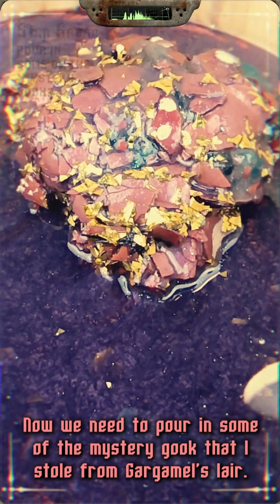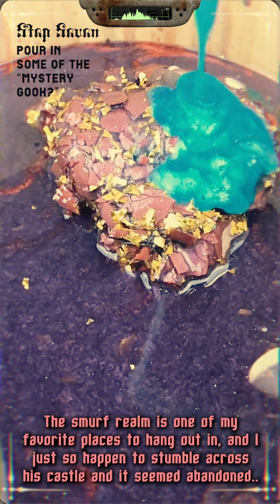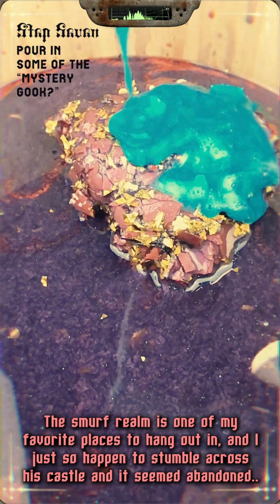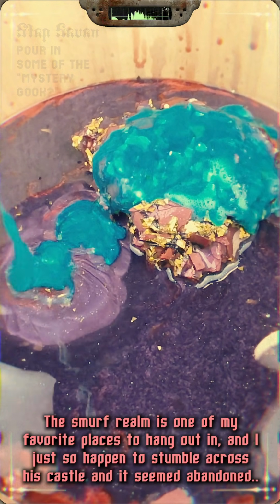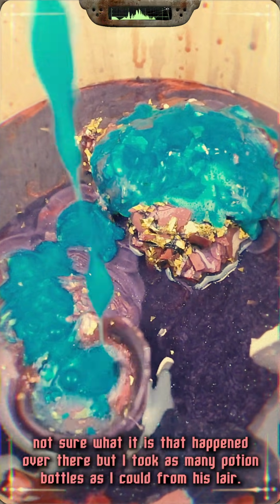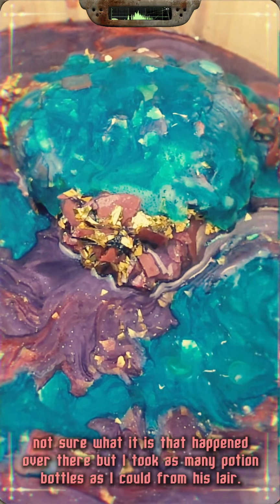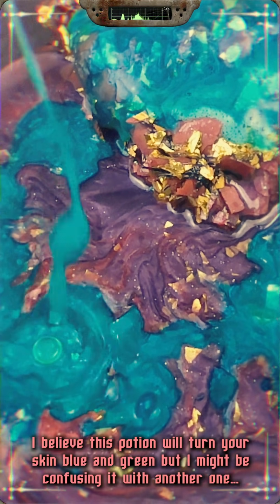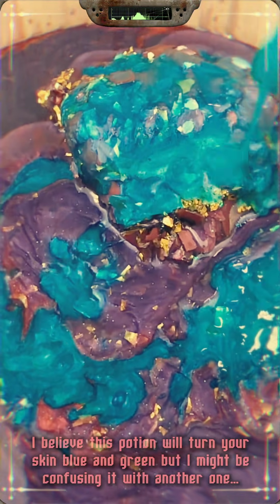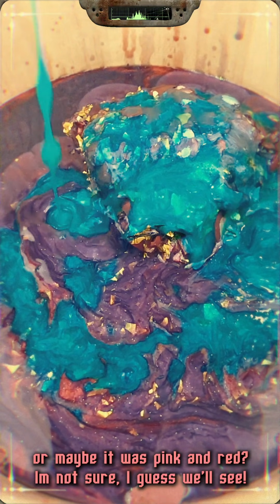Now we need to pour in some of the mystery gook that I stole from Gargamel's lair. The Smurf realm is one of my favorite places to hang out in, and I just so happened to stumble across his castle, and it seemed abandoned. Not sure what happened over there, but I took as many potion bottles as I could from his lair. I believe this potion will turn your skin blue and green, but I might be confusing it with another one. Or maybe it was pink and red? I'm not sure. I guess we'll see.